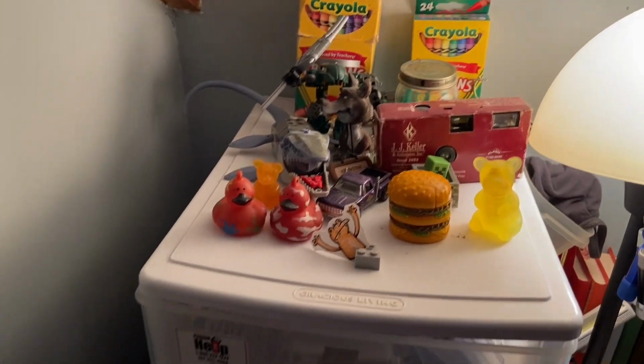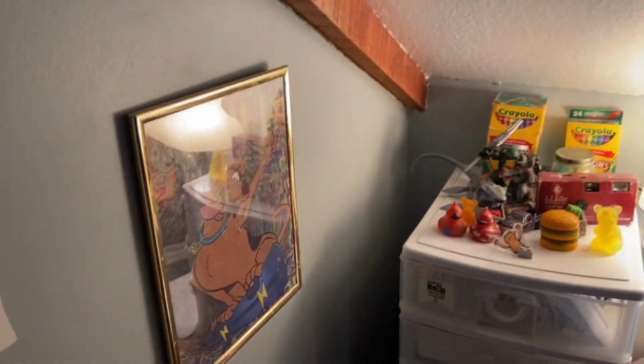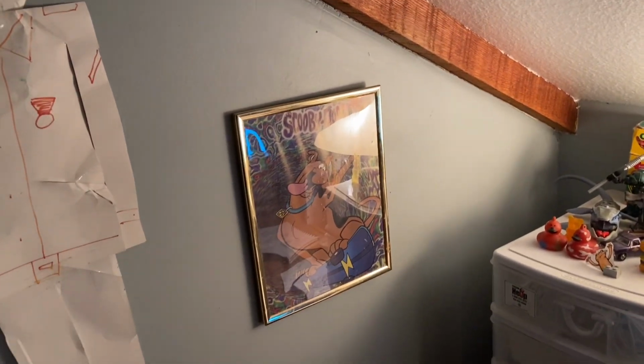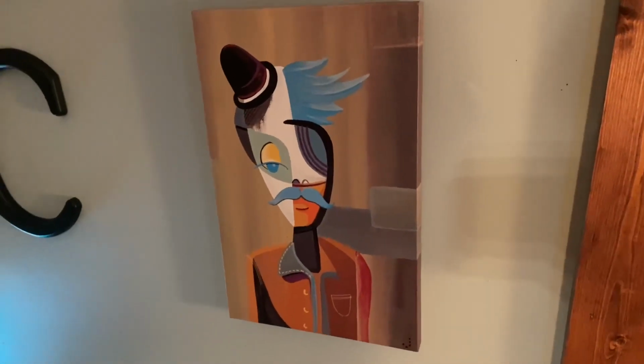Yellowstone bobblehead. Rubber ducks. I don't know. I got nothing to say to this. I have a Scooby-Doo poster. I don't put stuff in my room based on what I like. I just put stuff in my room, period. Yeah, there's something I got at a flea market for like $1. So why not? It looks cool.